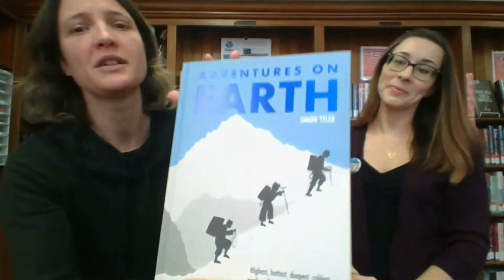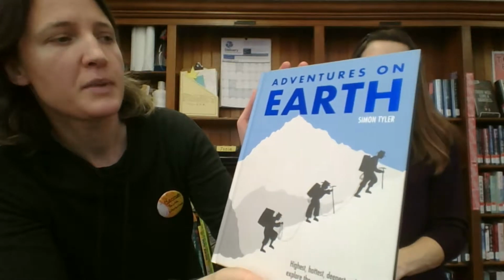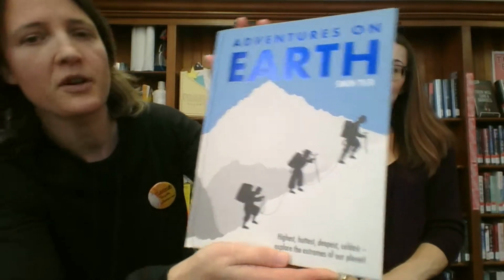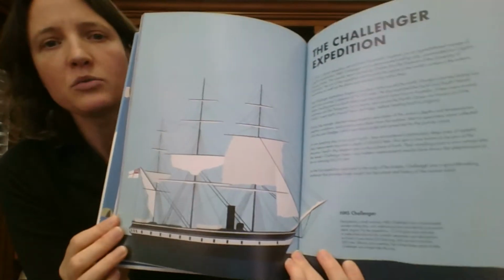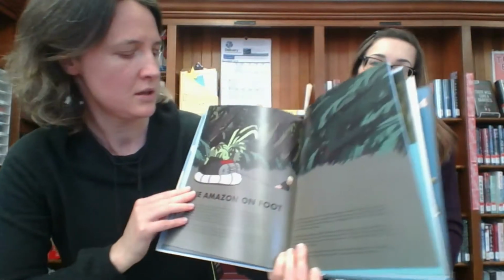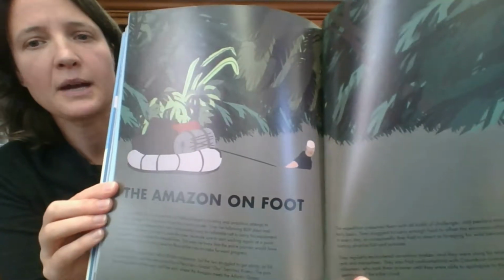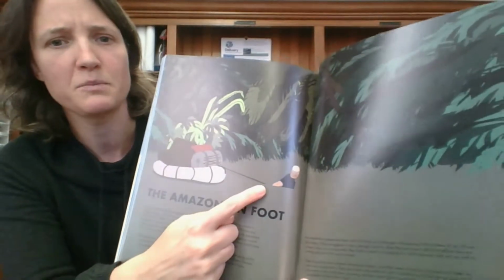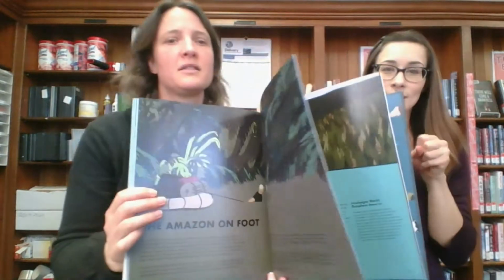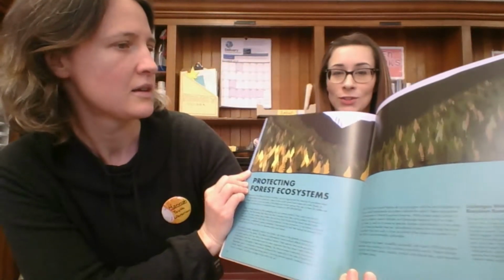Ooh, this looks cool in a similar vein. Adventures on Earth by Simon Tyler. Highest, hottest, deepest, coldest. Explore the extremes of our planet. It looks like highly graphical stories about historical exploring vessels. How you would explore the Amazon on foot. That looks bad. Do you see him? He's hanging out and pulling his boat. Don't do that. Well, it says in the back here, travel alongside the world's bravest explorers. So it sounds like you're going to go on some adventures in the book. So, good reading, beautiful illustrations.